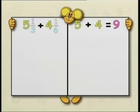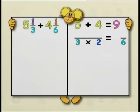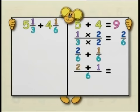The denominators are different. 3 and 6. We can make the denominators the same by multiplying 2 to the 3, which gives us 6. We then multiply the numerator also by 2. So 1 times 2 is 2. The fractions are now 2/6 and 1/6. So we add the numerators. 2 plus 1 equals 3. We get 3/6. When we combine this with the sum of the whole numbers, we get a total of 9 3/6.